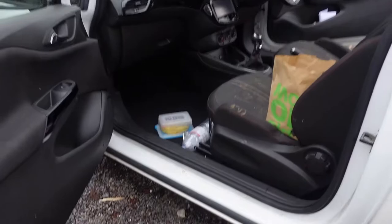This is the state of the interior. It's absolutely filled. Oh, I've forgot my lunch. I need that in a minute.